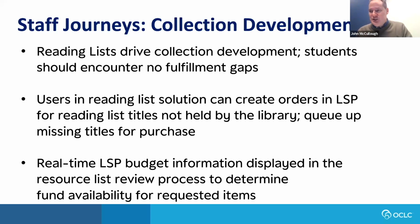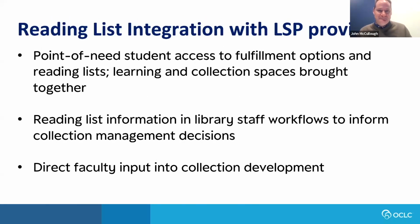It's such a great channel. The faculty spend a lot of time and effort curating those resource lists. It's wonderful to have a very easy mechanism for those to drive into the collection and make sure any gaps can be quickly closed by the acquisitions and subscription processes.